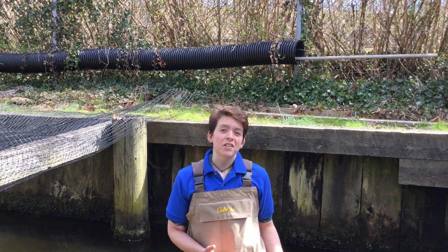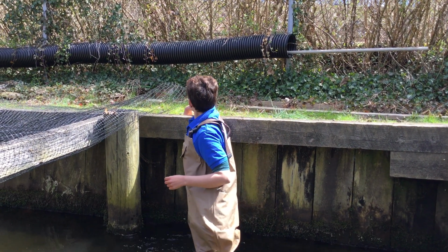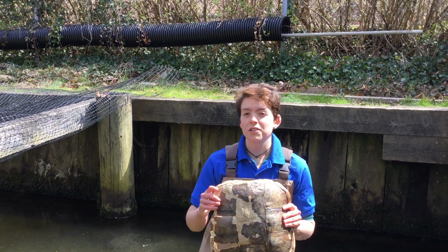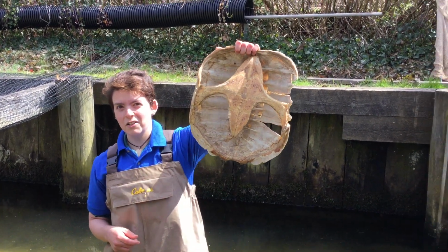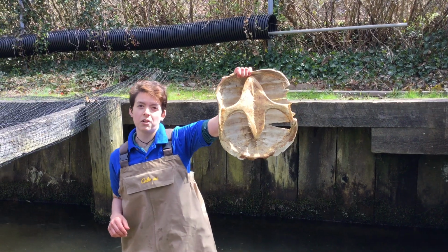So I am here today to talk about one of my favorite animals that we have here at the hatchery, and to give you a little hint as to what this animal is, this is a piece of what this animal is, and it's also the state reptile of New York. So here's a little telltale for all of the herpetologists out there. This should be a good giveaway to what species this is. This is our common snapping turtle.